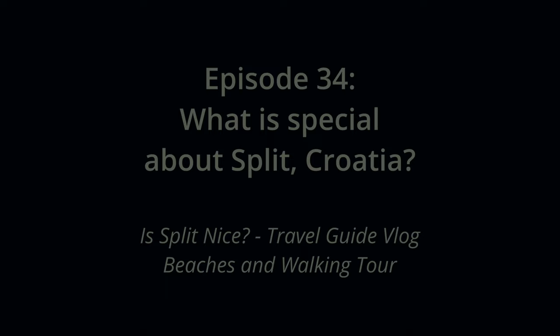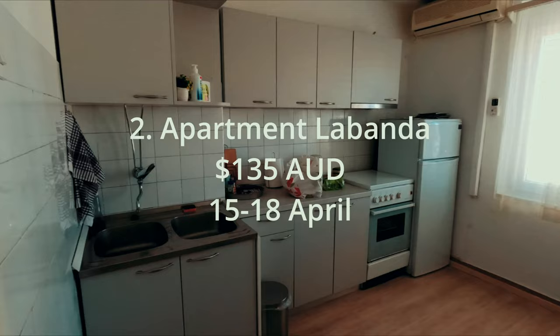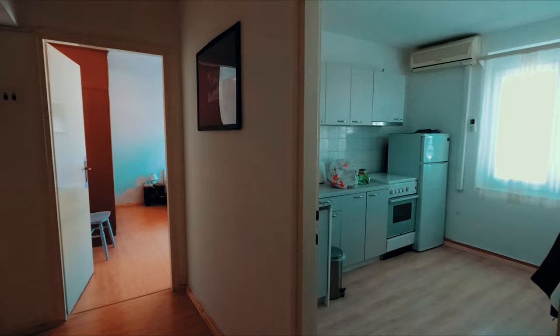Here's the accommodation we tried out in Zadar. We actually used three different places, and you'll see the costs here. All of them were in fantastic, quiet locations. Two were in the city center, and one was just outside. They were very quiet and convenient.